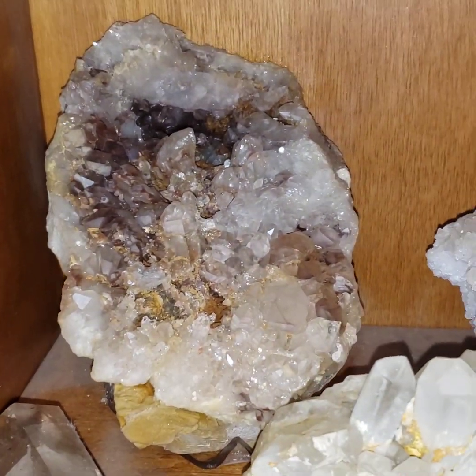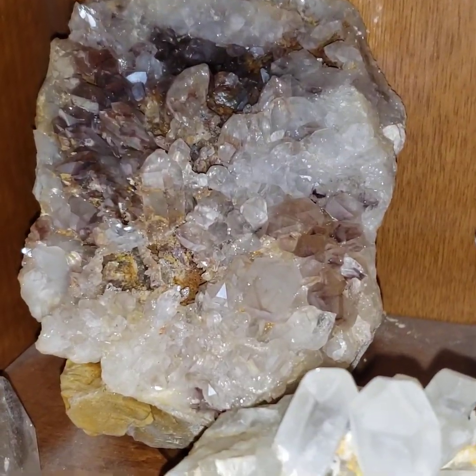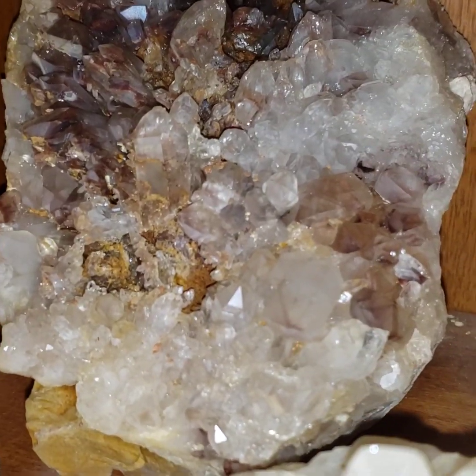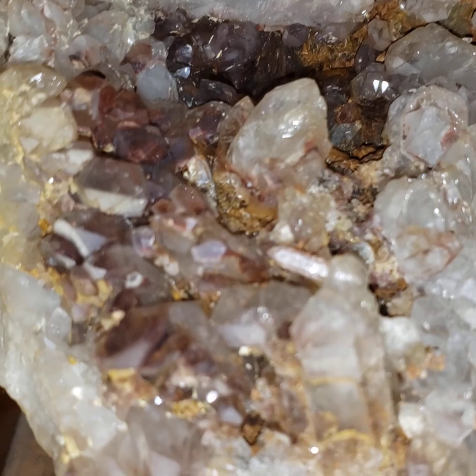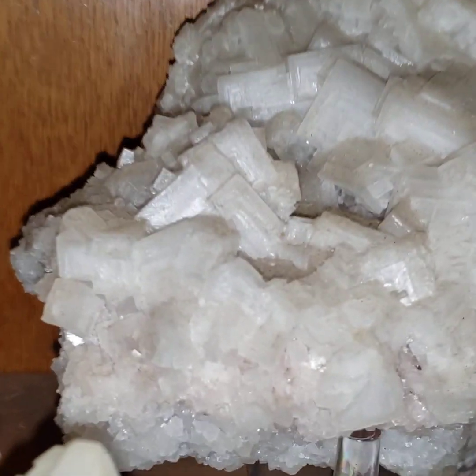Back here, we have something really cool. This is Congo Quartz, and it comes from the Orange River in Africa. And I think that's near Cape Town. I'm really not too good with geography, but it has regular quartz with these blood red crystals in them, if you can see there. And Congo Quartz is pretty rare. Back here, we have halite.